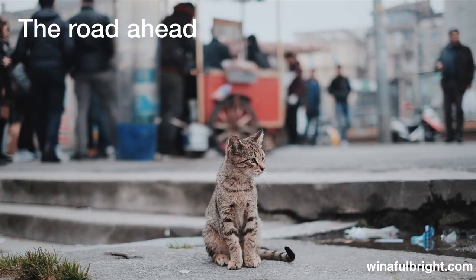Now we're going to talk about the road ahead. There are 2 major pathways for applying to the Fulbright US Student Program. One is affiliated through university, and the other is at large. If you're currently enrolled or are a recent alumnus, you will probably want to apply affiliated through university. And if you're a current student, they strongly recommend that you do so.